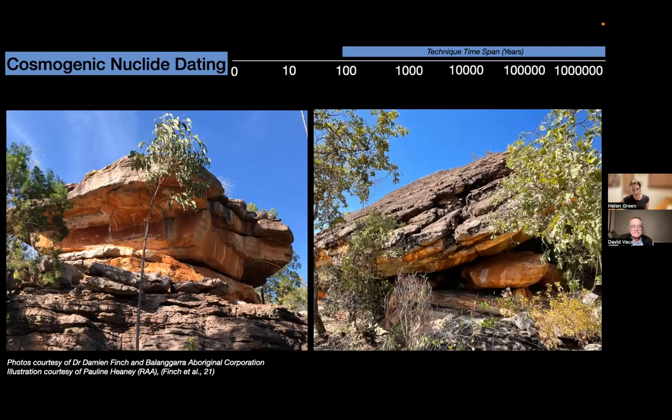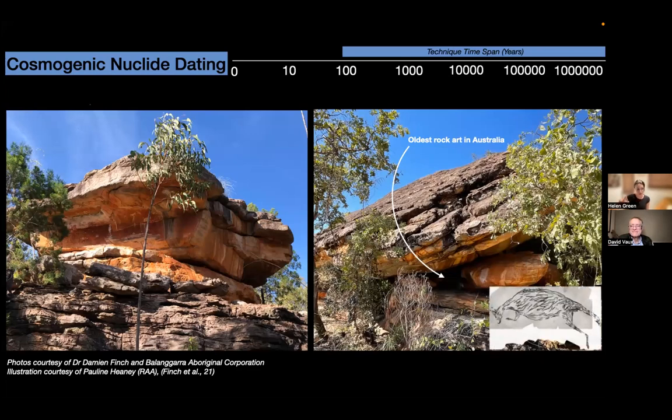But Kimberley rock art is found in what we call shelters. So these 2 images here are quite classic Kimberley rock art shelters. They have the sandstone formations that have walls, ceilings, and floors. And actually the one on the right-hand side here, if you remember that kangaroo that we saw at the beginning of the presentation, that's where that kangaroo is from. It's on that ceiling in that narrow little gap there. And that's the location of the oldest rock art in Australia.